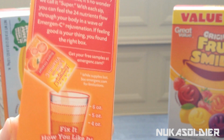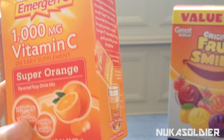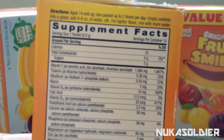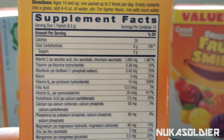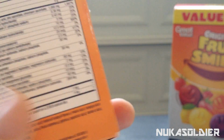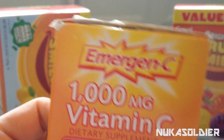As well, you don't have to use the whole packet to get 1,000 milligrams. You can use half the packet, get 500 milligrams, or a quarter, get 250. And of course, those are the nutritional facts for Emergen-C. You see there, we got 1,000 milligrams. And this is something people usually take whenever they're just not feeling too good, or they feel something maybe coming on. They want to pump up that immune system with some Emergen-C.